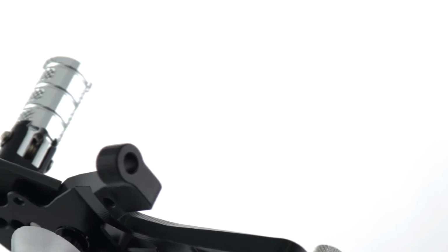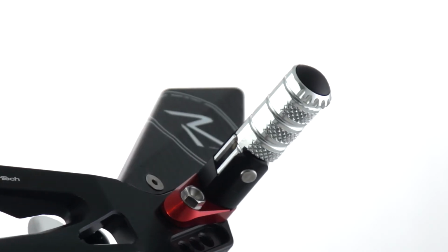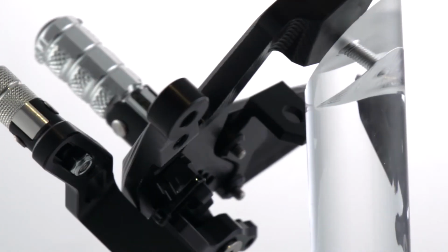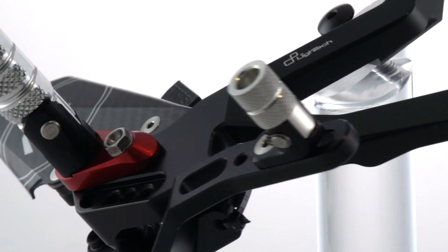If we look at the extensive Lightech catalogue, it turns out that specific focus is once again given to the rear sets. They have constantly evolved over the years thanks to the Lightech experience on track, gained in close collaboration with professional top teams, as well as on road, because of thousands of kilometers of tests.